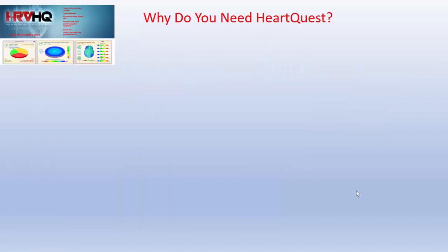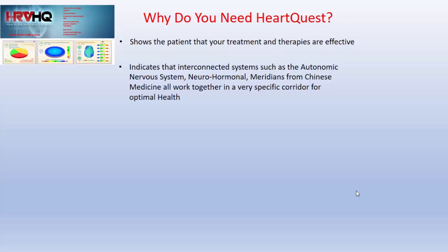And why do you need HeartQuest? First of all, it shows the patient that your treatment and therapies are effective. Indicates that interconnected systems such as the autonomic nervous system, which controls 90% of your body's functions without you thinking about it. You can't be healthy without it. It shows what's going on with the neurohormonal regulation of the body, which is your HPA axis, meridians from Chinese medicine, and how they all work in a very specific corridor for optimal health to take place.